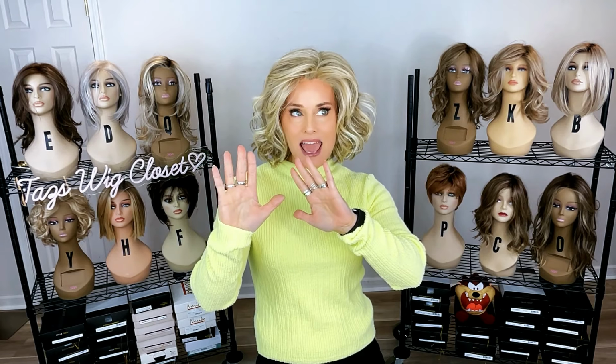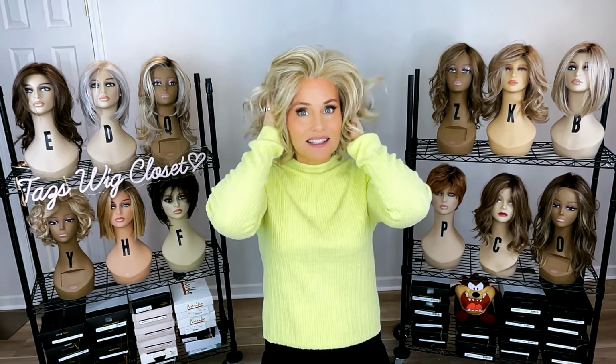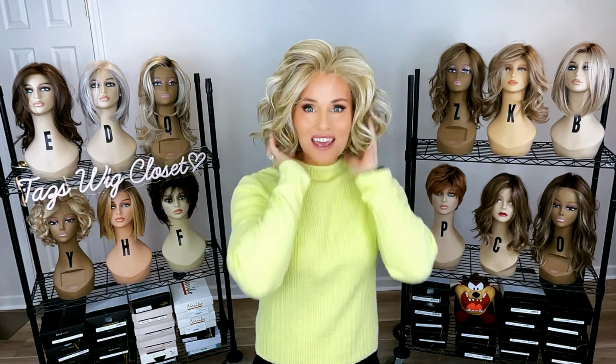So I feel like Estetica did a really nice job on their debut of a heat-friendly fiber. It is a more coarser type fiber. So it's kind of in between that HBelle Tress and that Raquel Welch. It's not sticky though. It doesn't feel sticky. I think the movement is fabulous. There's no shine at all.